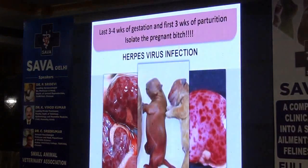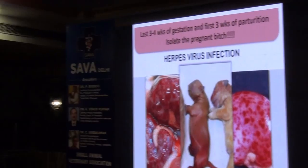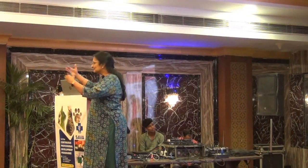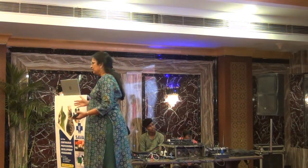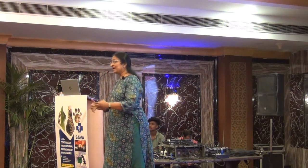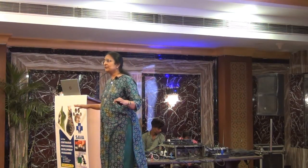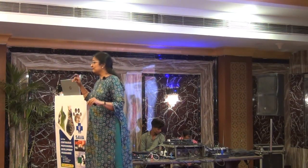Now at 45 days, you need to totally isolate the dog. Isolation doesn't mean one cage to another cage. Isolation means no exposure to other dogs, no exposure to other routine people just coming and going. So it should be in total isolation. This is to prevent herpes virus infection. Now herpes virus is a normal commensal organism, and so if you introduce a primigravida bitch which is not exposed to herpes virus, it may pick up the infection, and that causes birth of stillborn puppies, resorptions, abortions, or puppies that die shortly after birth. It's very hard to save the puppies, so it's very important.